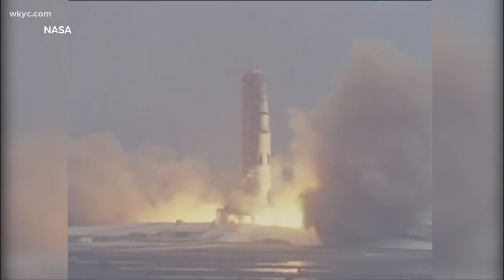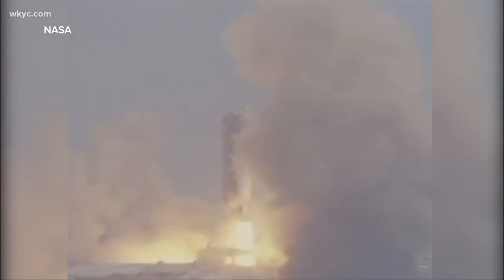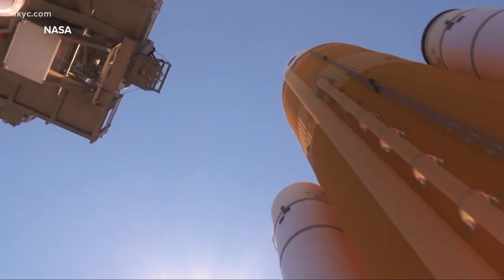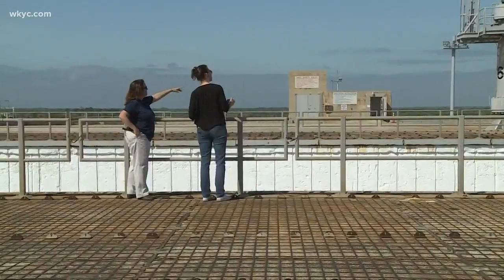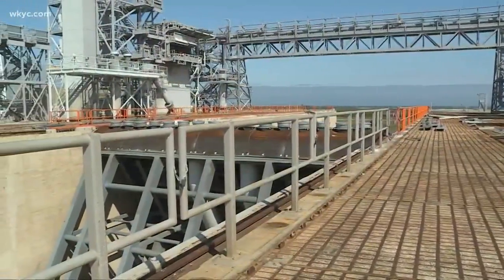The historic Launch Pad 39B. Apollo 10 was the first mission to lift off from here, followed by over 50 space shuttle missions. But now NASA has a new mission, back to the moon and then on to Mars. Regina Spellman is the senior project manager in charge of making sure everything on the pad is ready to go.